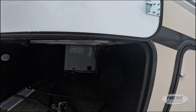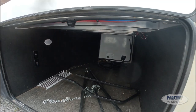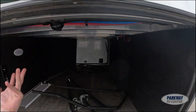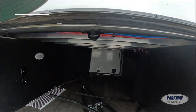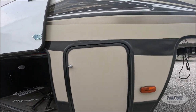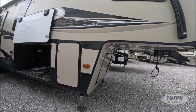Here is our pass-through storage area. You get a nice full pass-through storage area, and you don't have to worry about a frame. So you could stack multiple tote boxes on top of each other in here. Just gives you a lot of storage. That is really nice. In here is our LP tanks. We do have a 60 pound LP capacity.